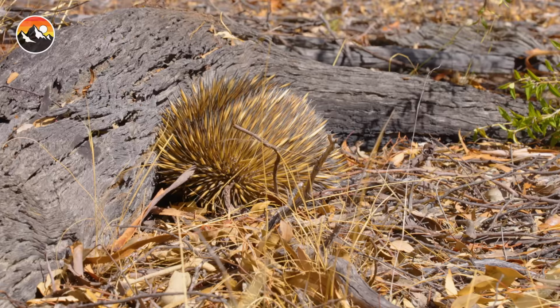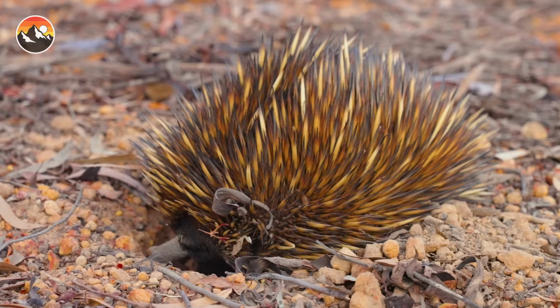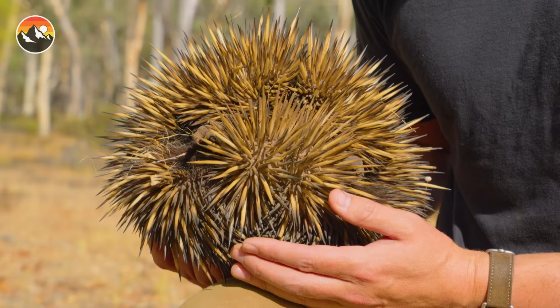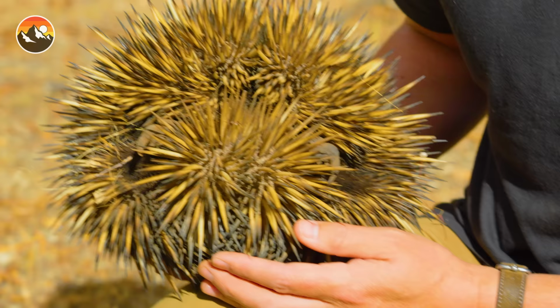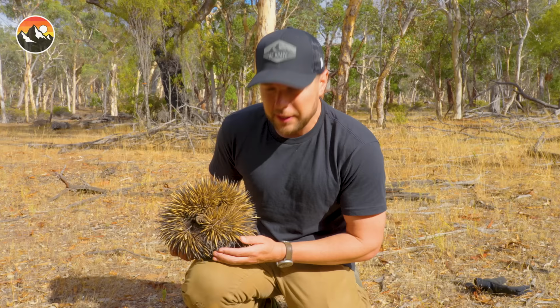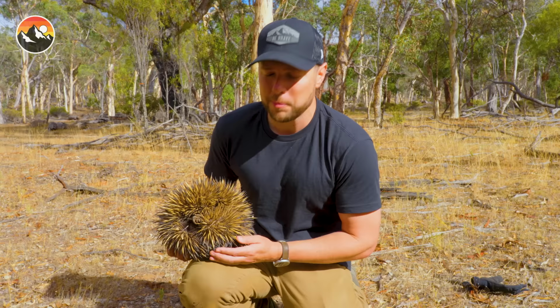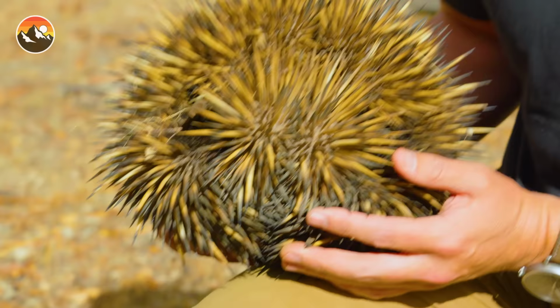And a lot of times when you see these in the environment, they are literally just a ball of spikes. In fact, the only predator that really targets the echidna here in Australia is the feral invasive fox. They'll actually pee on the back of these animals and get them to flip over to expose that soft underbelly. From the top, the echidna is almost bulletproof. From underneath, they're a little teddy bear. And that's why it curls up into a ball, just like this.